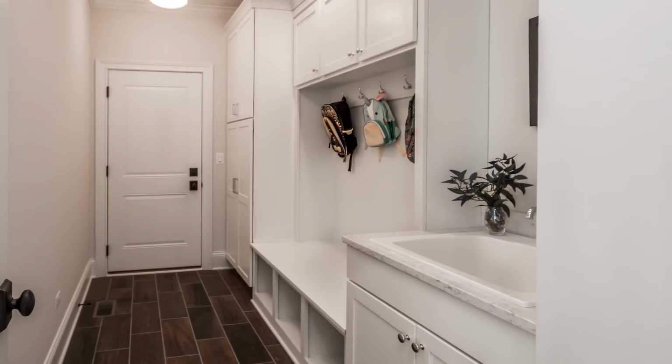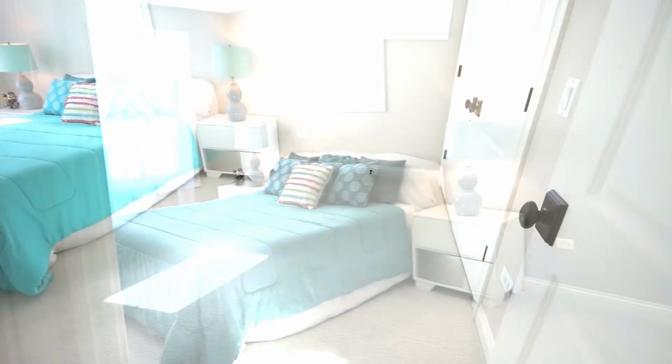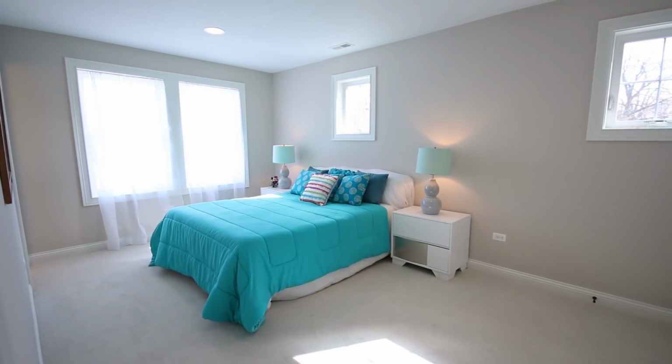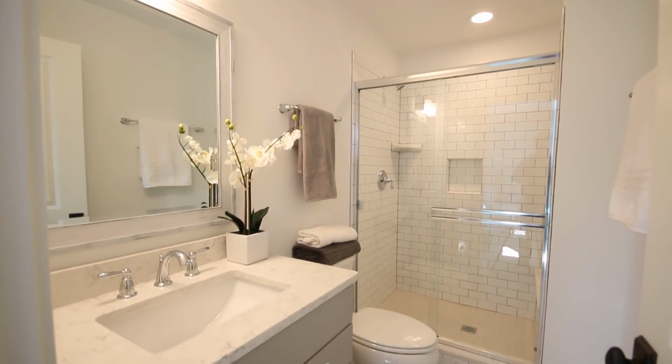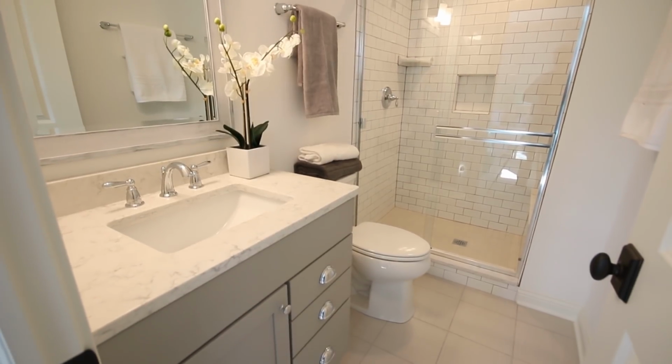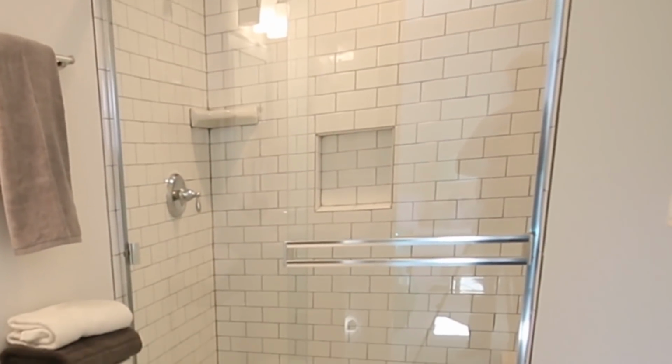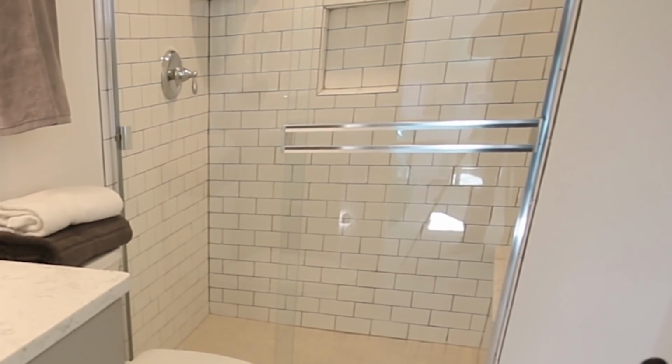Let's head upstairs. Right. So this is bedroom number 1. It has its own bath, which is a nice flexible feature for guests or for children. A separate shower, toilet, vanity. We have what's called a tea leaf porcelain tile with quarter turn, so it kind of gives it some depth and dimension in the tile. Clean white subway 3x6 tile surround at the shower.